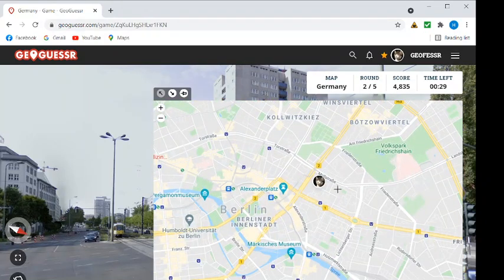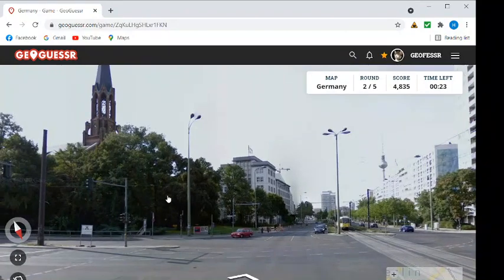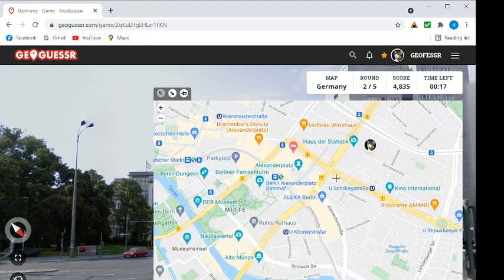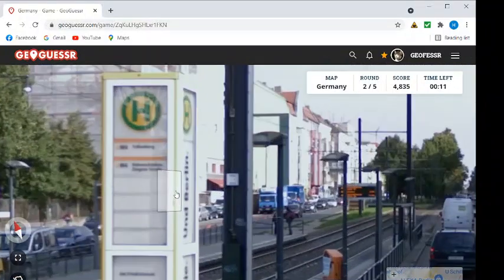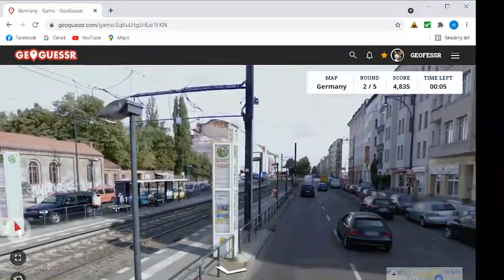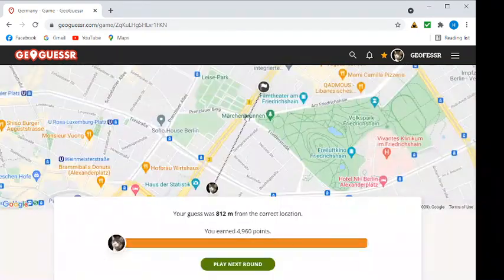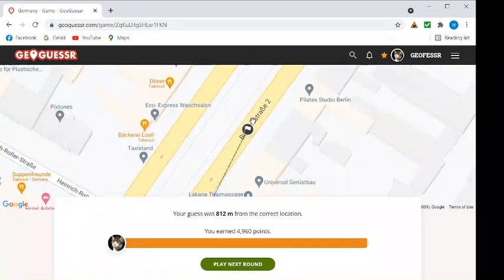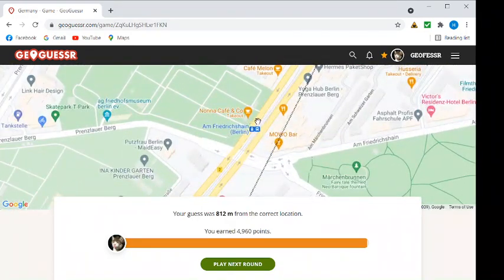And from this way it looks like we're near the center, right? So let's see, to our south we have that. Oh, we're on this thing. We can just see if we can find the name of the station. Right, there was no name of the station, I guess.